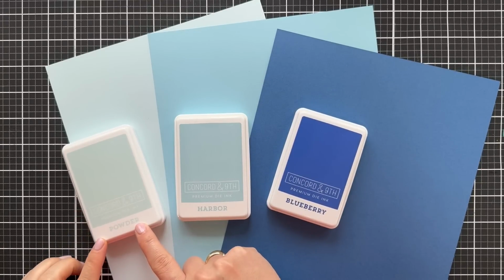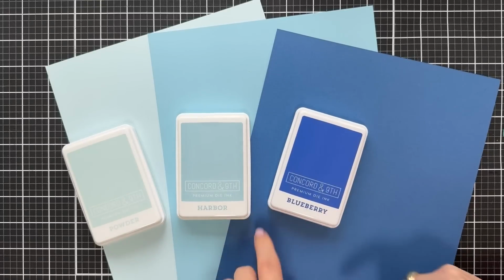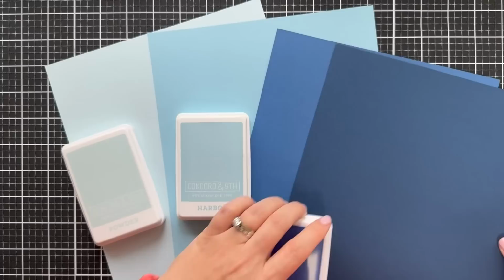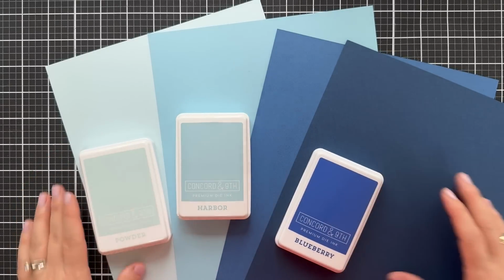3 new blues: Powder, Harbor, and Blueberry. And then I'm anchoring and bringing in Midnight over on the right there, and look at how that just rounds out this perfect blue spectrum.